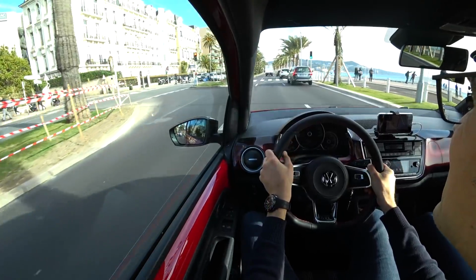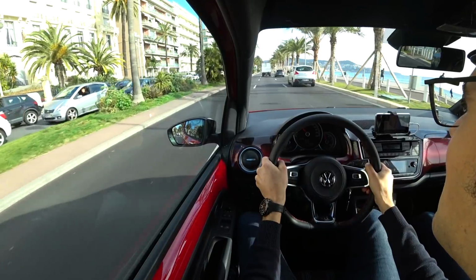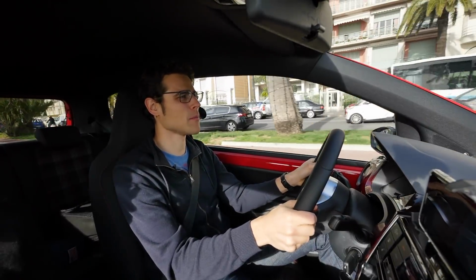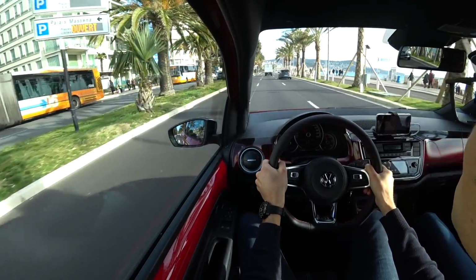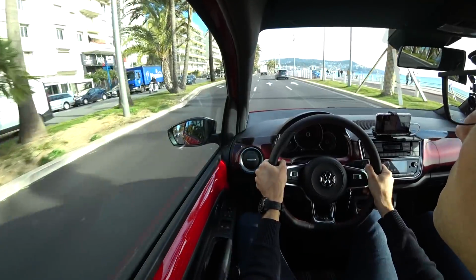That's really fun. So far the strongest up was 90 horsepower. Now this is 25 horsepower more. You could say not maybe the biggest difference, but it is definitely notable. Also with a different setup, 200 Newton meters of torque.